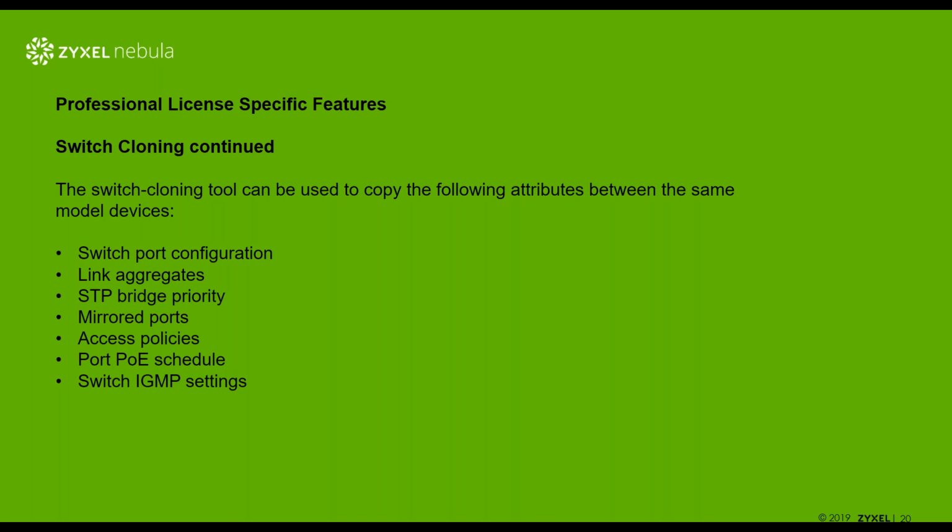This is just, I couldn't fit it all on one slide, so basically switch cloning continued. What the tool allows you to do is copy the following attributes between the switch models. So obviously switch port configuration, trunk links, spanning tree configurations and priorities. If you've got any mirrored ports for monitoring, that can be put on there. Obviously access control policies can be brought over. Things like PoE schedules, sensibly brought over, and multicast configurations are brought over as well. It's all part of switch cloning.